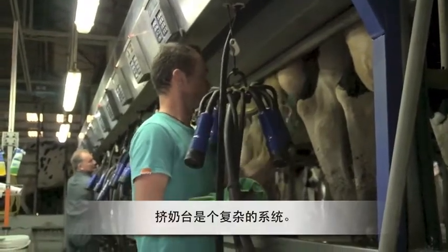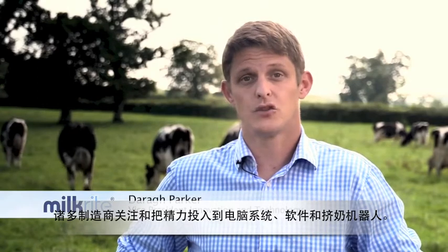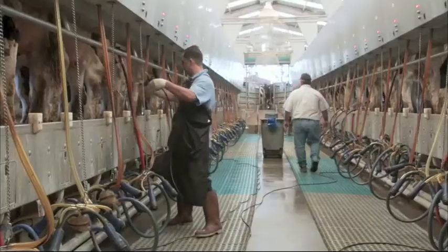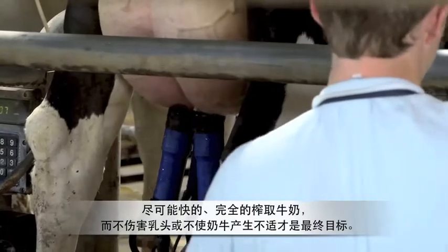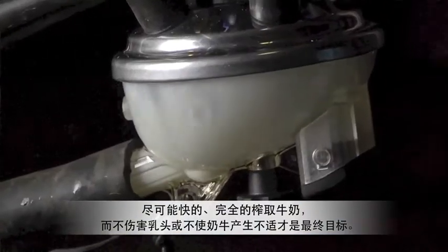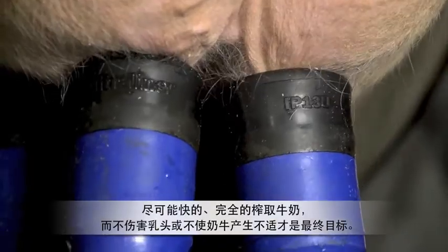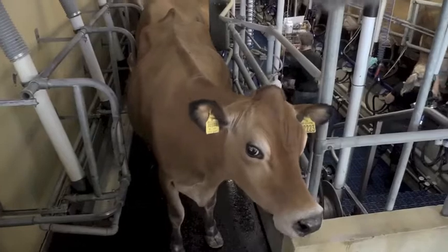A milking parlour is a complicated system. Much effort and focus by some manufacturers has been directed towards computer systems, software and robotics. But essentially, it's the cow's teat that is at the centre of milking. Extracting the milk as quickly and completely as possible without damaging the teat or causing the animal discomfort is the ultimate goal. That's what's important to us at Milkrite.